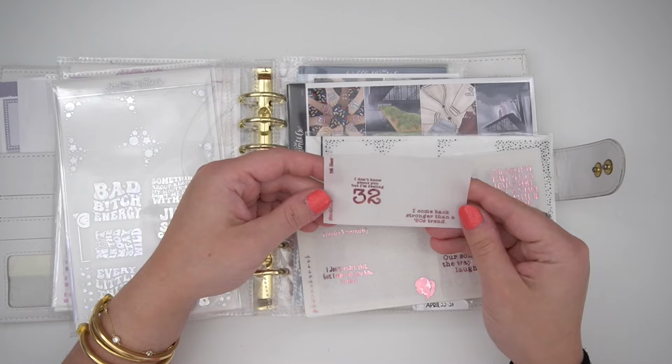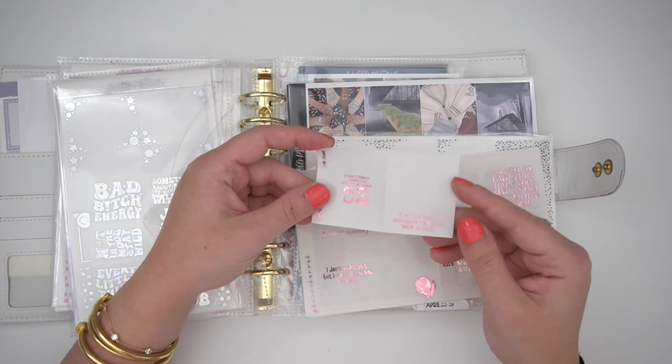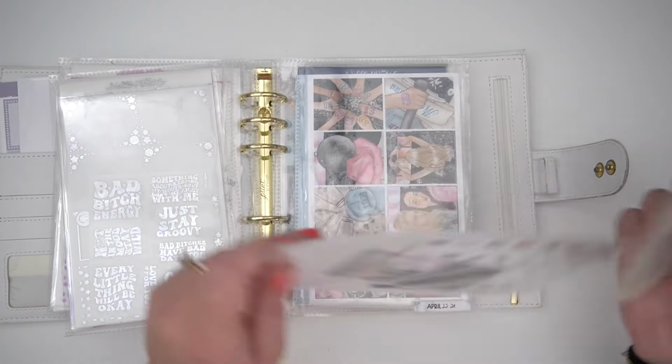And then I also had Hannah make this for me, which was some quote boxes that say, I don't know about you, but I'm feeling 32. And then, I come back stronger than a 90s trend.